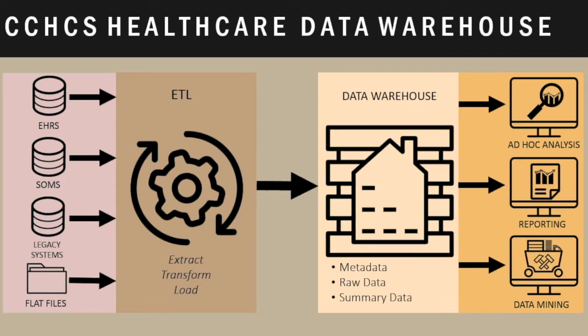And so we take all this raw data, and then we have what's called an ETL, or extract, transform, load process, which then takes all this raw data and converts it into a more structured, usable, consistent format. Once we have that data in that more structured, consistent format in the data warehouse, we're able to do a lot of things with it. So we're able to do ad hoc analyses or data mining. Those usually start from questions our executives have about how a new project or program is going. So we can see essentially the progress we've made or issues that that project is having.